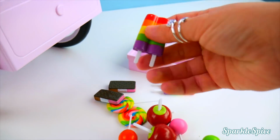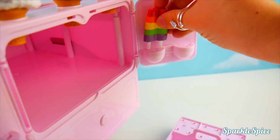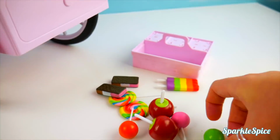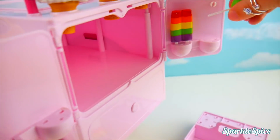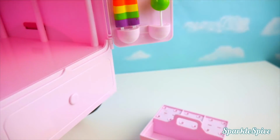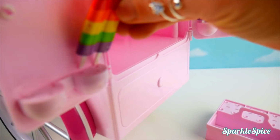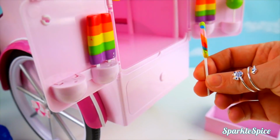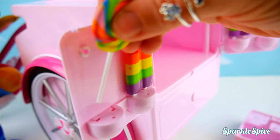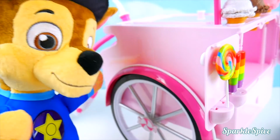We can put some popsicles in the doors. These are rainbow colored. They'll slide right in here. And I can take one of these yummy green pops and put it over here. That's fun. I'll take another rainbow pop to put in the door. And then why don't we try putting one of these swirl pops in? It can go on this side. Perfect.